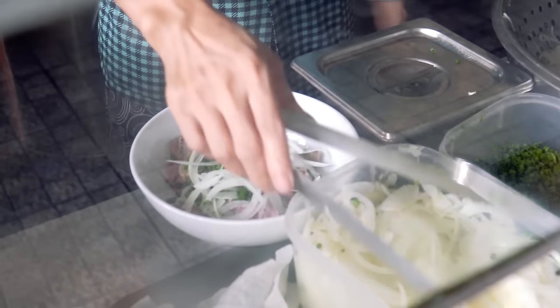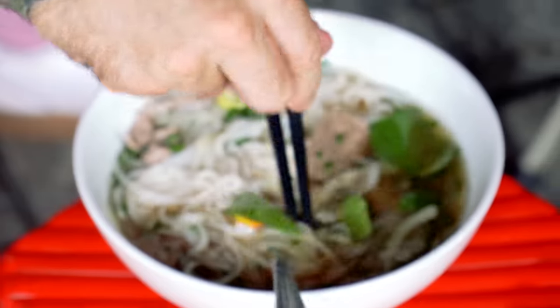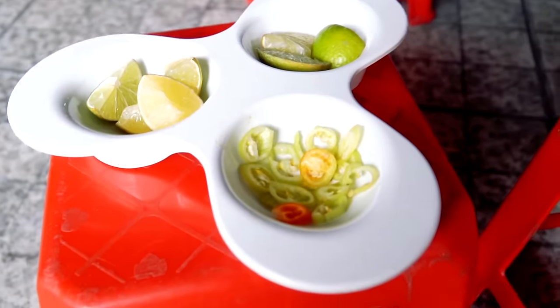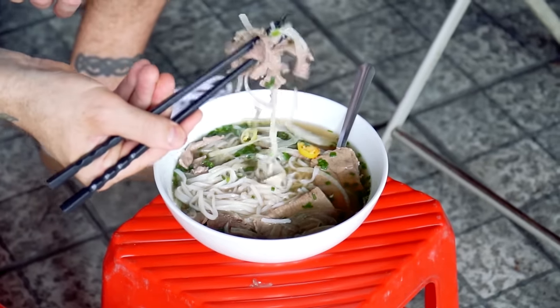It looks absolutely delicious. You can see the nice onion here as well as the beef, finished with a bit of spring onion. It's going to get some basil and bean sprouts in there, stir it up a little bit. It's a classic. We're gonna get a little bit of chili in there. I like it spicy, so we are gonna get some chili in there. Nice hero shot of our beef here. Here it is, first bite.